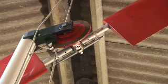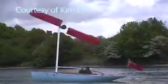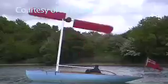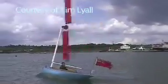The boat does work extremely well. It needs a good breeze. Force 4 is good. Off the wind, it's extremely fast. It goes very close to the wind, about 7 or 8 degrees to the wind, but slowly. And downwind, it is quite fast.